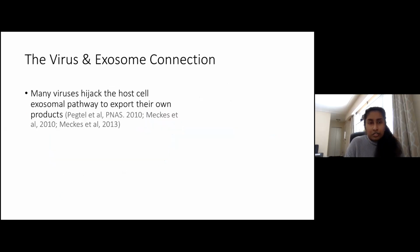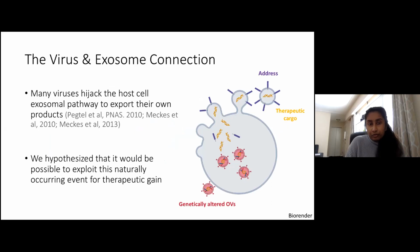So our lab sought to take advantage of the fact that these viruses can hijack the host cell exosomal pathway to export their own products. And so we hypothesized that it would be possible to exploit this naturally occurring event for therapeutic gain. In other words, as I mentioned previously, these viruses can be genetically altered to encode specific therapeutic cargo. In our platform, we try to encode the pieces you would need to generate these biovesicles that are naturally induced by virus infection to contain specific components, such as the address or targeting moiety and the therapeutic cargo of choice.